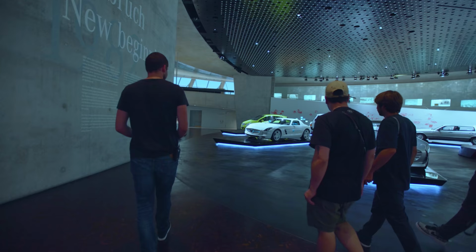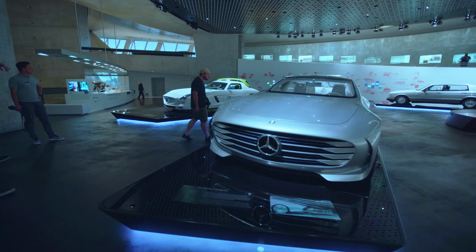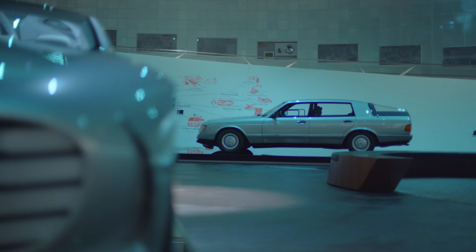So that's kind of the last stage before we go into the motorsport area. It's kind of the outlook into the future, with the concept studies and electric vehicles. So that's all what's going to happen in the next few years.